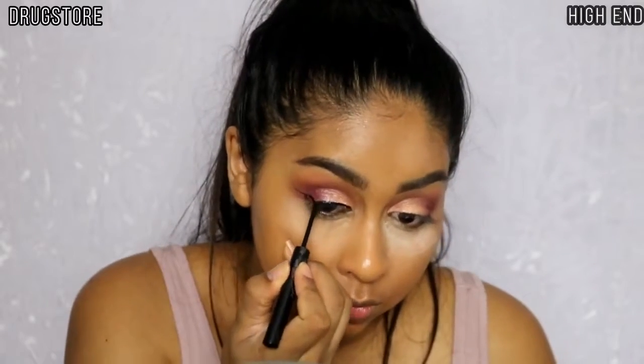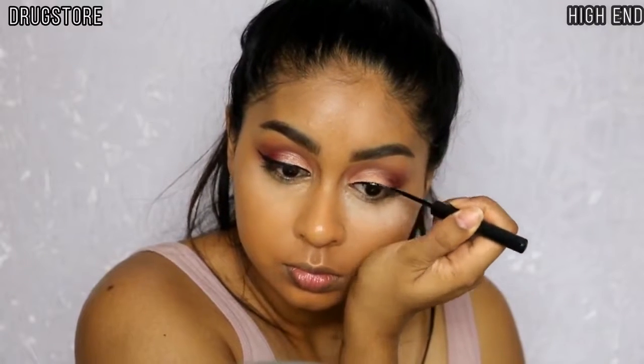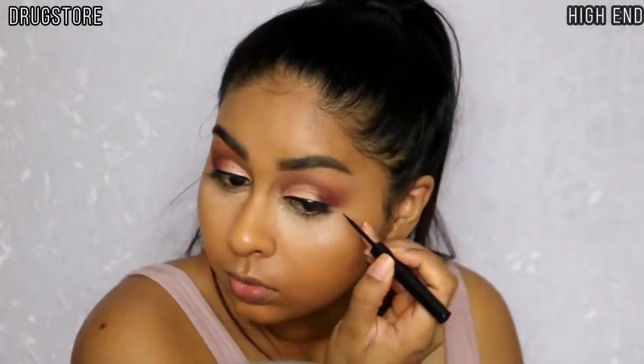And then for my high-end side, I did go in with my theBalm eyeliner. This is super black, and the NYX one is the only one I had that was as black as it, so they're actually really good dupes for each other. So yeah, I'm just doing a simple wing.